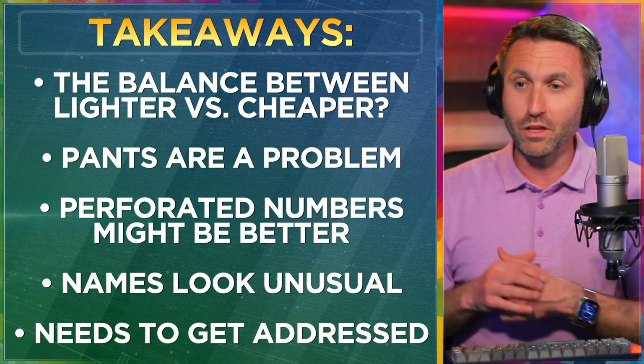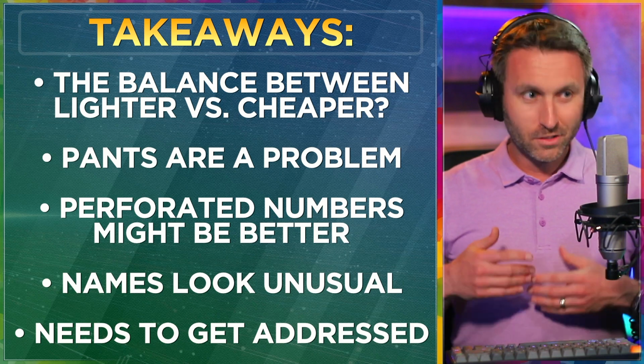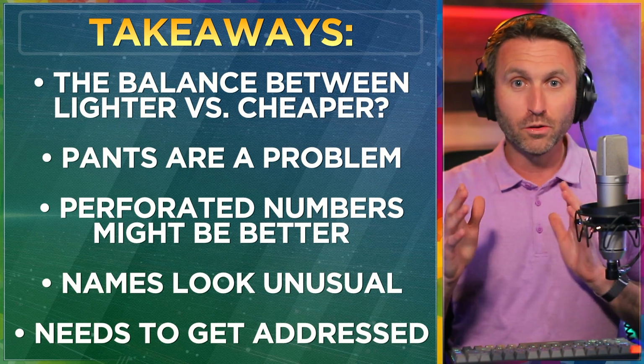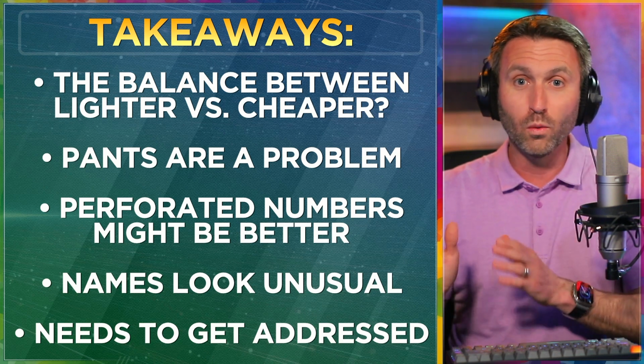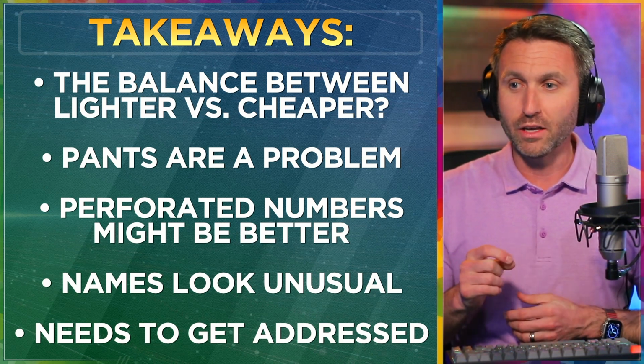So yeah, I also think the pants are a problem, and we've all seen some of the famous and infamous photos out there in baseball, literally with the players union. I think they're well aware that this is a problem. And my last point here is that it needs to get addressed, and I think it will.